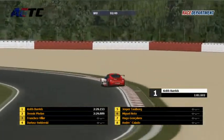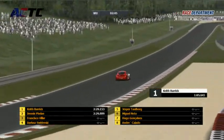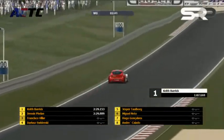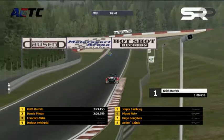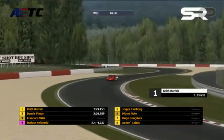So Keith managed to keep it in the track limits this time round. Pushing very, very hard on his warm up. People have obviously just thrown the fuel in and decided that they want to get a feel for the cars before the race, because they feel very, very different with and without fuel.